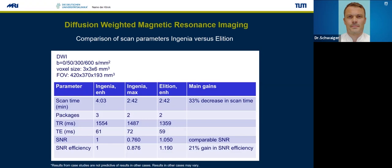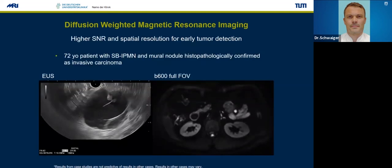We can reduce the scan time compared to our previous system by 33%, as you can see here, keeping TR and TE similar. And this then results, when you compare the Ingenia enhanced mode with the Elition enhanced mode, in comparable SNR, yet an increase in SNR efficiency by about 20%.